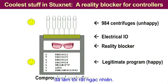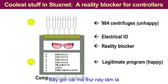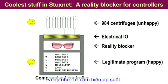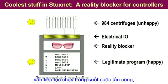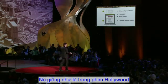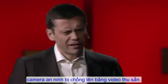Here's some very cool stuff that we saw. Really knocked my socks off. Down there is the gray box, and on the top you see these centrifuges. What this thing does is it intercepts the input values from sensors, for example from pressure sensors and vibration sensors. And it provides the legitimate program code, which is still running during the attack, with fake input data. As a matter of fact, this fake input data is pre-recorded by Stuxnet. It's just like in the Hollywood movies, where during the heist, the observation camera is fed with pre-recorded video. That's cool, huh?